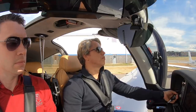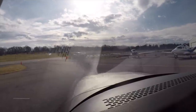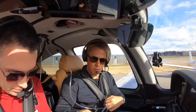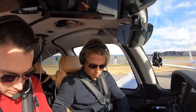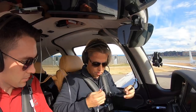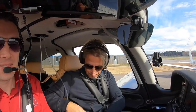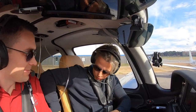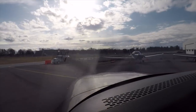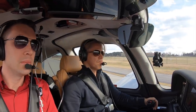Clear prop. We got our oximeter here. We got our regulator for the oxygen in here, and eventually we'll plug this thing in. Not yet. More tubing. As we're climbing, I'll turn the controls over to you so I can plug myself into the oxygen in here. Sure. Bye-bye, Cirrus. Yeah. I love the way this airplane sits so much higher.